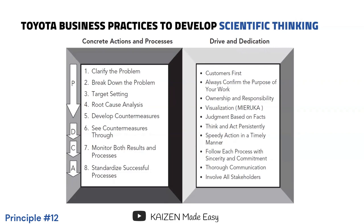5. Develop countermeasures. The learner should think creatively, beyond preconceived ideas or one's own position. It is also critical at this stage to engage key stakeholders and work to build consensus. 6. See countermeasures through. This is a collaborative process with those directly affected by the change, as well as about informing, reporting, and consulting key stakeholders outside that group.